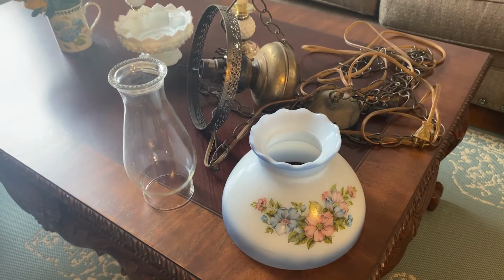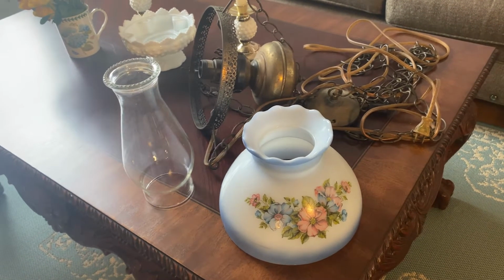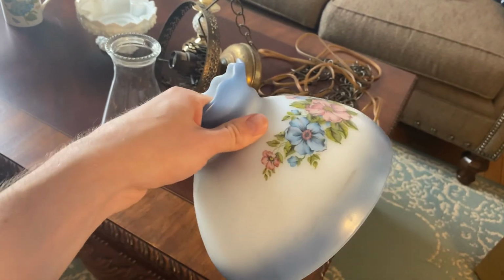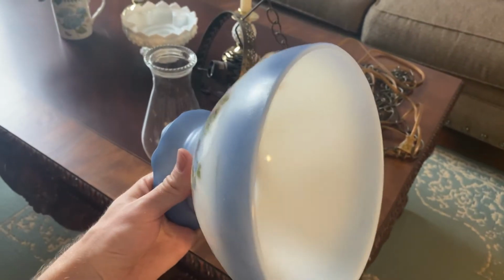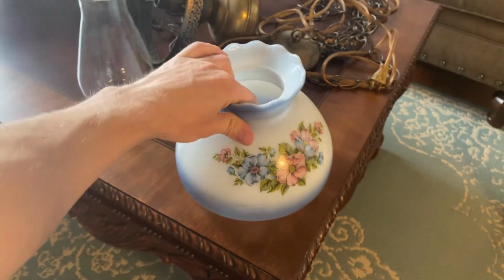I think these old lamps are just really interesting. And while I don't exactly love this floral pattern, I look forward to replacing it the next time I'm feeling crafty. Maybe with something kind of in an Art Nouveau style.